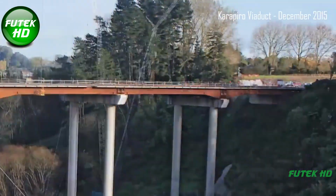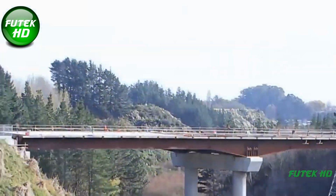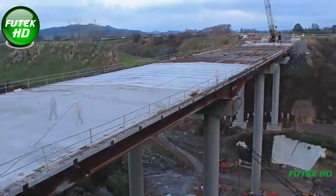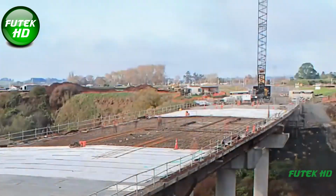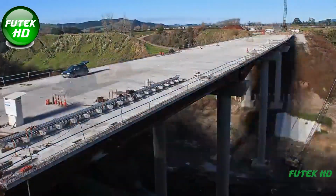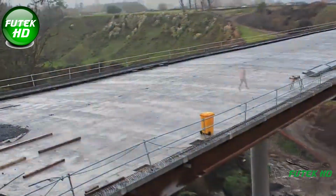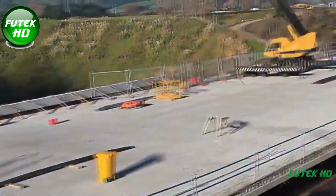The Karapiro Viaduct, a critical component of the Waikato Expressway project near Cambridge, New Zealand, saw significant construction milestones in August 2014. The viaduct was part of the Cambridge section, which runs for approximately 16 kilometers. Starting south of the Tamahari interchange, the expressway extends to connect with State Highway 1 around 2.5 kilometers south of Cambridge. The overall project was undertaken to improve the safety, efficiency, and reliability of this major transport route and enhance the connection between Hamilton and Cambridge.